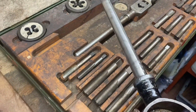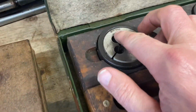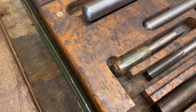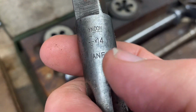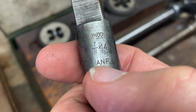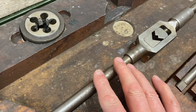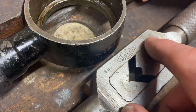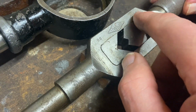That handle's come up ugly. Oh, look at this now then. Yeah, no, this one's yet to be done. There is a question though. We know what UNF is, Unified National Fine, isn't it? But what's ANF? 55 ANF. That's a different one. We're just in the middle of Thomas Chatwin, yeah. Oh, there's an age on that one, 1934 on that one, look. To the date. 1943. No, 43, yeah.